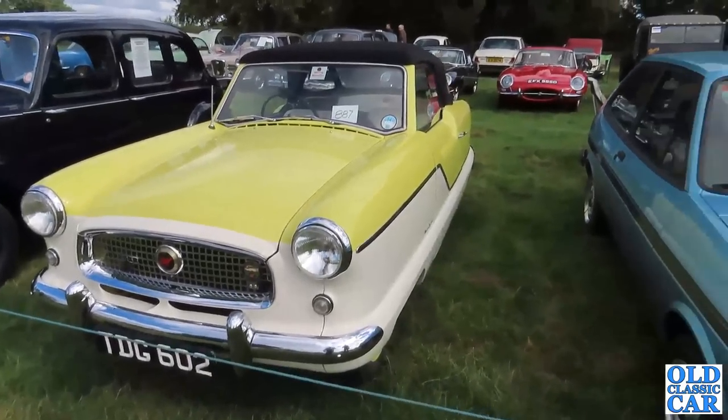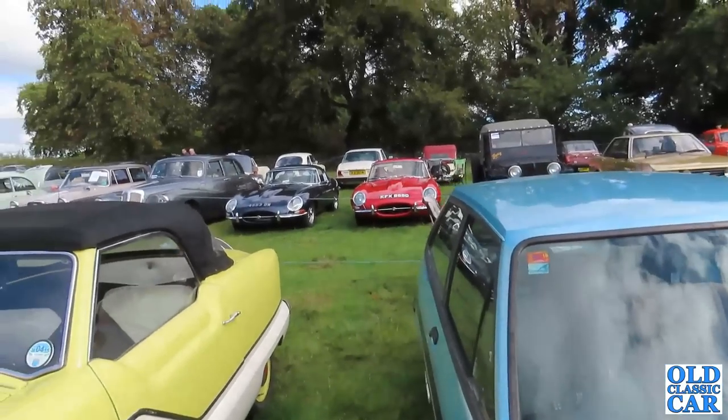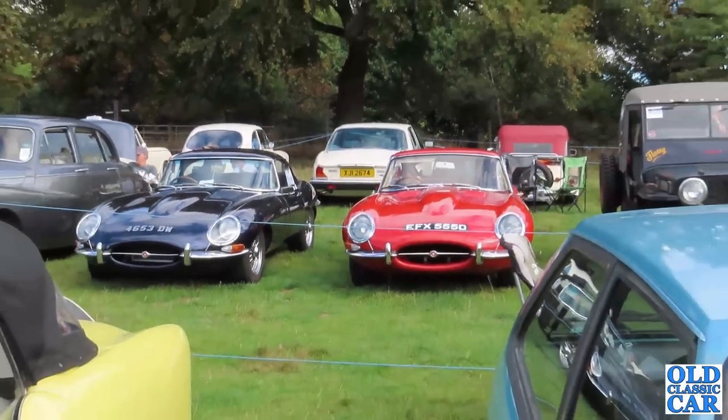I really, really like that. Series 1 E-types, the 2E types, with the hard top. That looks so good, I think. Yeah, I couldn't see it before because there were a few people milling around, but yeah, really nice pair of E-types.